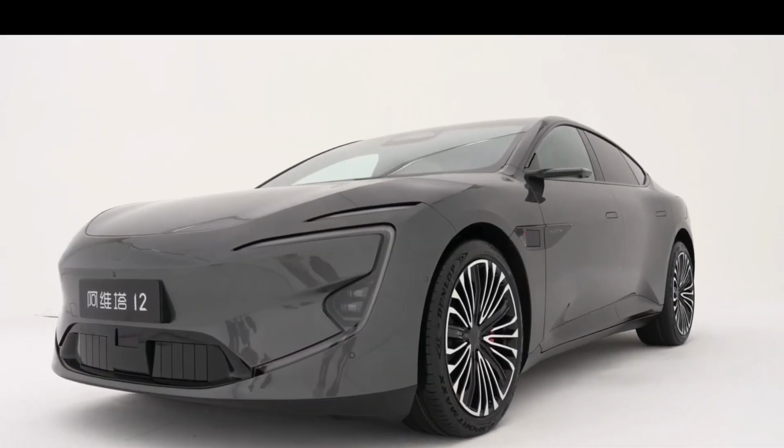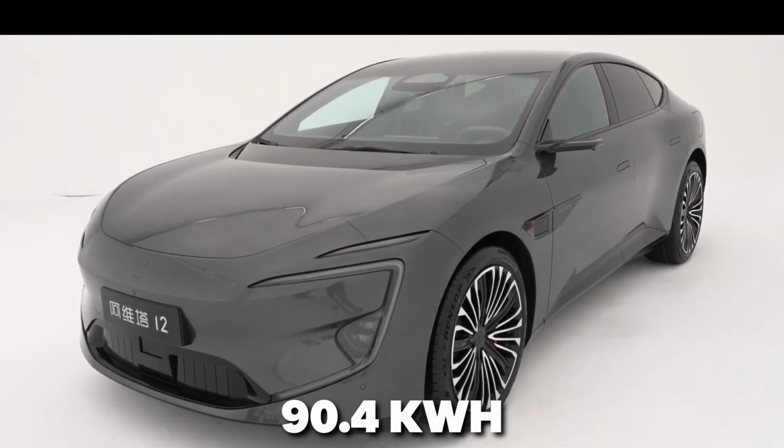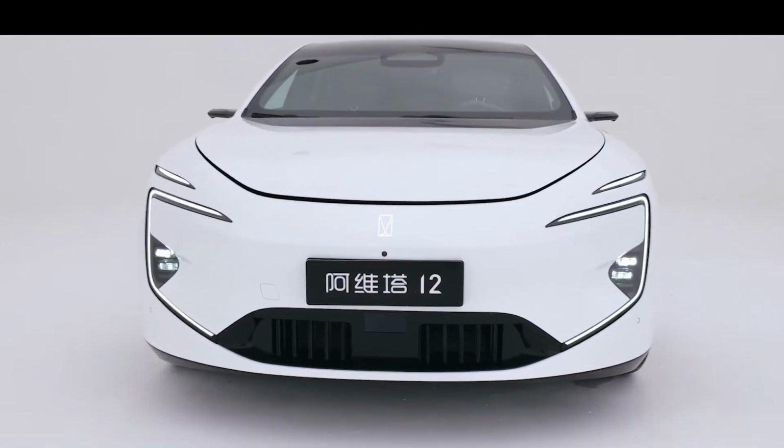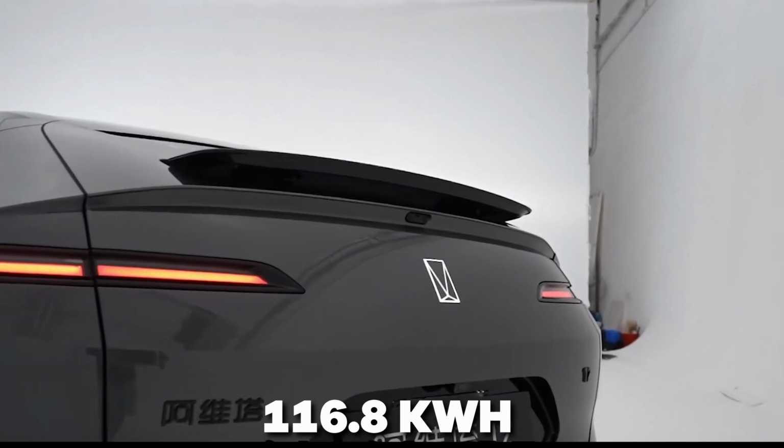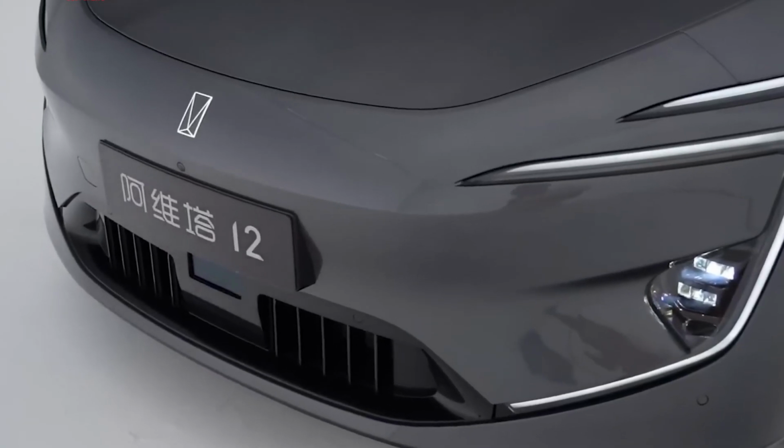The base model could come equipped with a beefy 90.4 kilowatt-hour pack, while the dual-motor version might step up the game with a massive 116.8 kilowatt-hour pack. That's some serious juice to keep this electrified Panamera running strong.